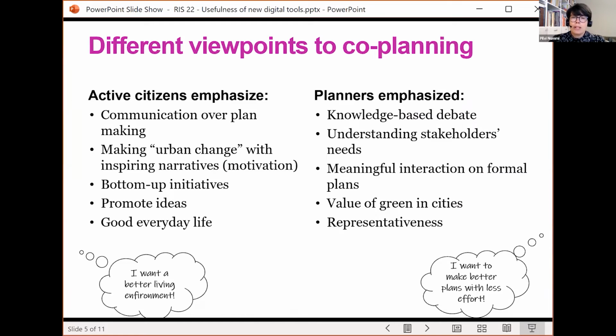In urban planning, there is a wide spectrum of different stakeholder groups, and they have different perspectives to planning and participation. In this presentation, I will now focus only on the two main user groups, which are the active citizens and urban planners. Active citizens are those who have a desire to make a change, make their living environment a better place. They emphasize communication more than planning itself, and are motivated to participate and even make bottom-up initiatives to impact urban planning. They are looking for tools to be used for creating and promoting their own or collaboratively created ideas. Ideas that would make people's everyday life better.